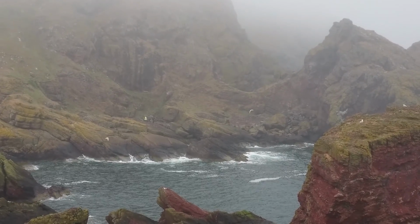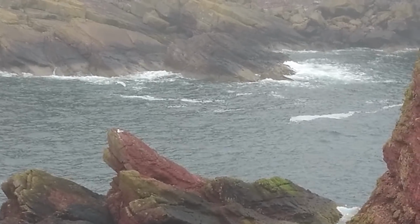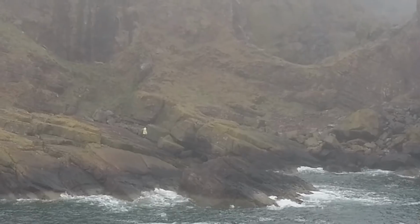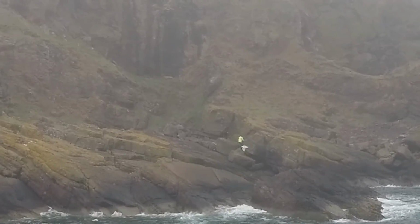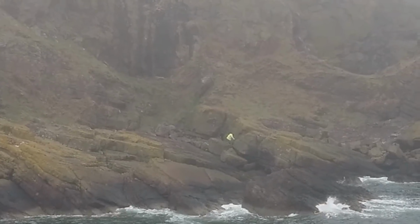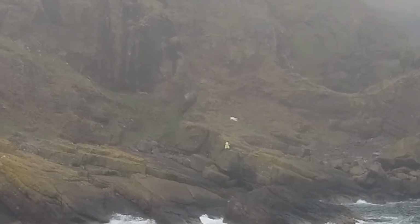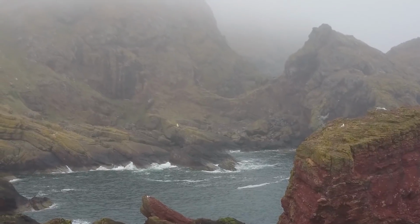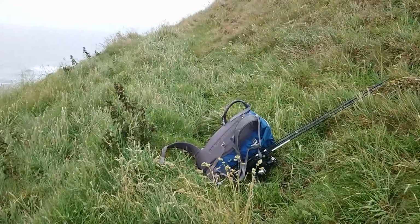You can see those lads that were fishing there are now having a bit of a move around and seeing if they can find somewhere close to the water. The very first time I came here, that's exactly where I went. Hope they get something. They're moving towards those boulders, which should probably be easier to fish off. And there's a bit of a deep gully in front of them, so maybe they might get a bit more luck there. Yes, my bag's still there, thankfully.